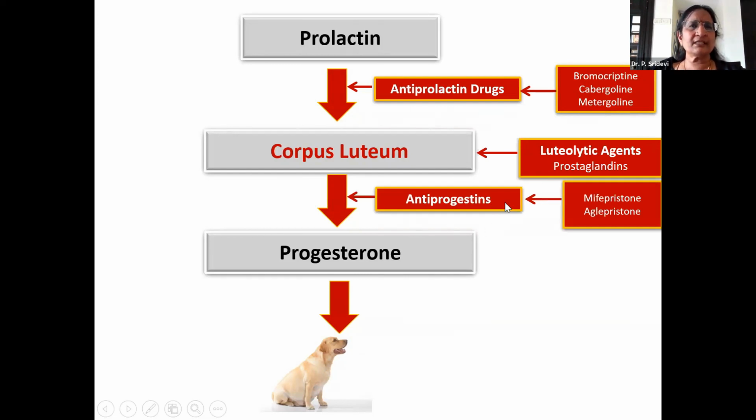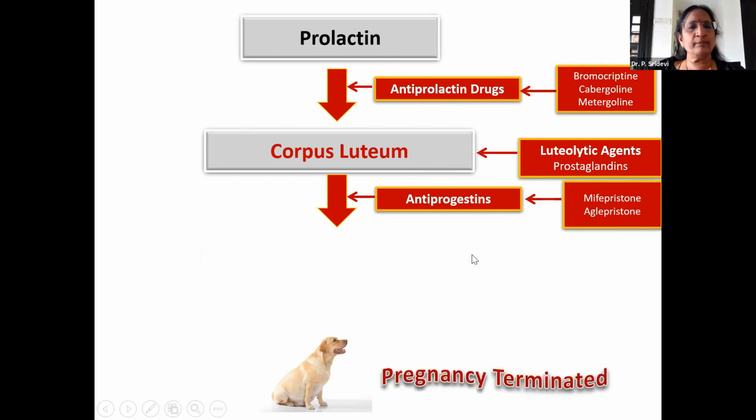So what are antiprogestins? They don't prevent synthesis of progesterone, but they bind to receptor sites, so they prevent the action of progesterone. Classical examples of antiprogestins are mifepristone and aglepristone. So in all these approaches, either I can go for an antiprolactin drug, or I can regress the corpus luteum with a luteolytic agent, or I can cut off progesterone action with antiprogestins. In any situation, progesterone is affected. As a result, pregnancy is going to be terminated.